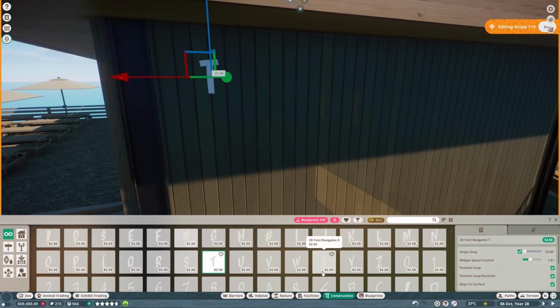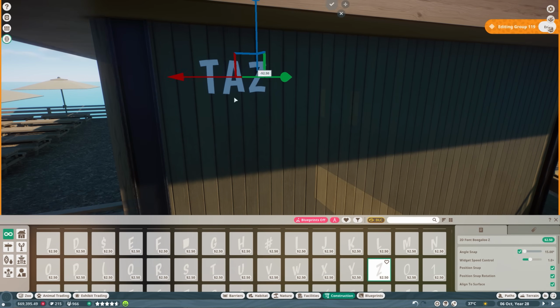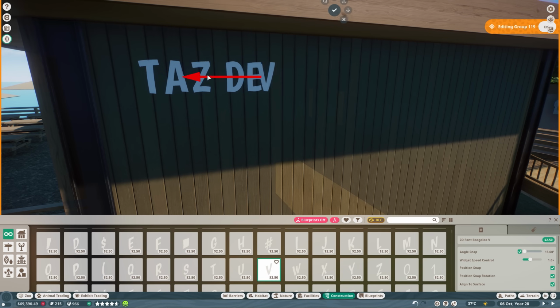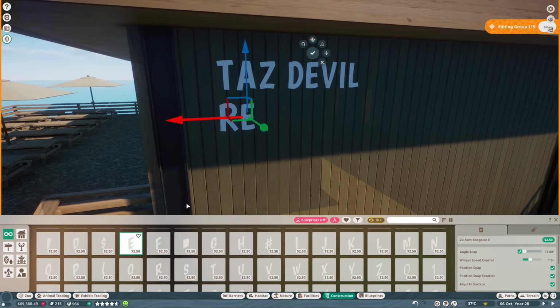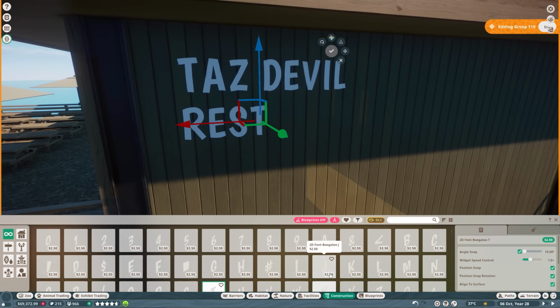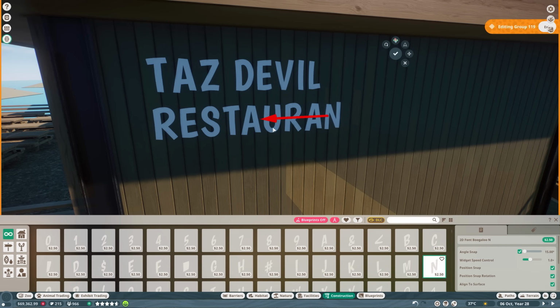So still trying to recover from the loss of our lovely Taz, I had this brilliant idea to name this restaurant building Taz Devil Restaurant as a little extra memory to Taz, and I think it just fits perfect for this area if you ask me. Let me know in the comments down below if you guys agree with me.